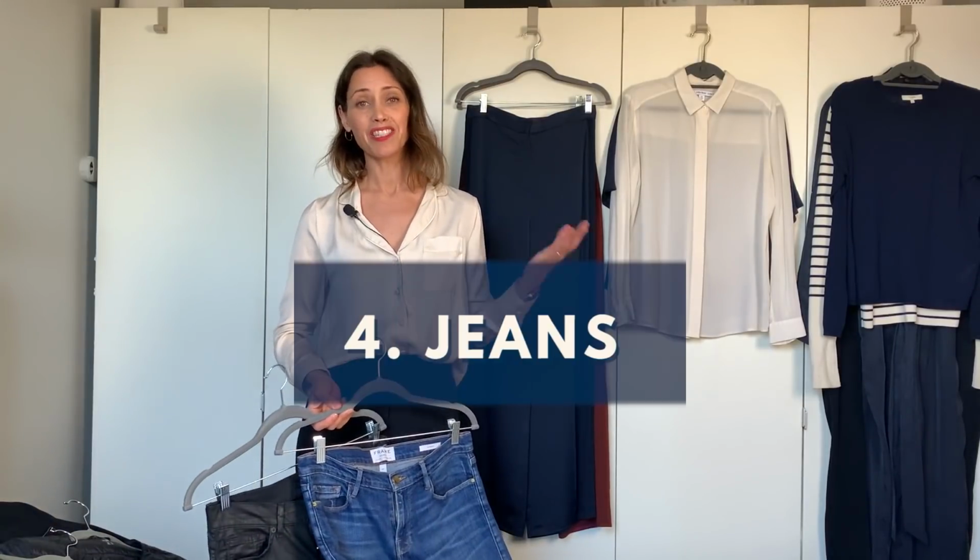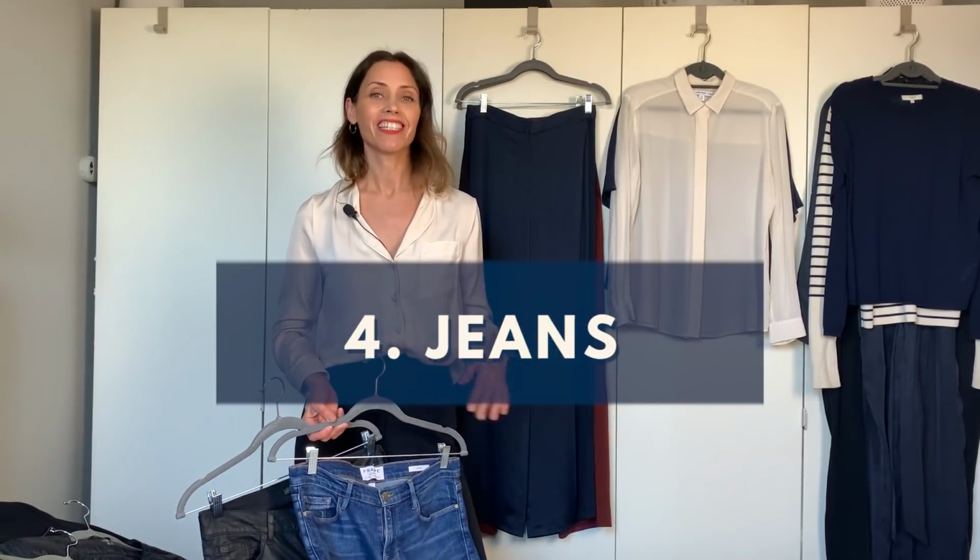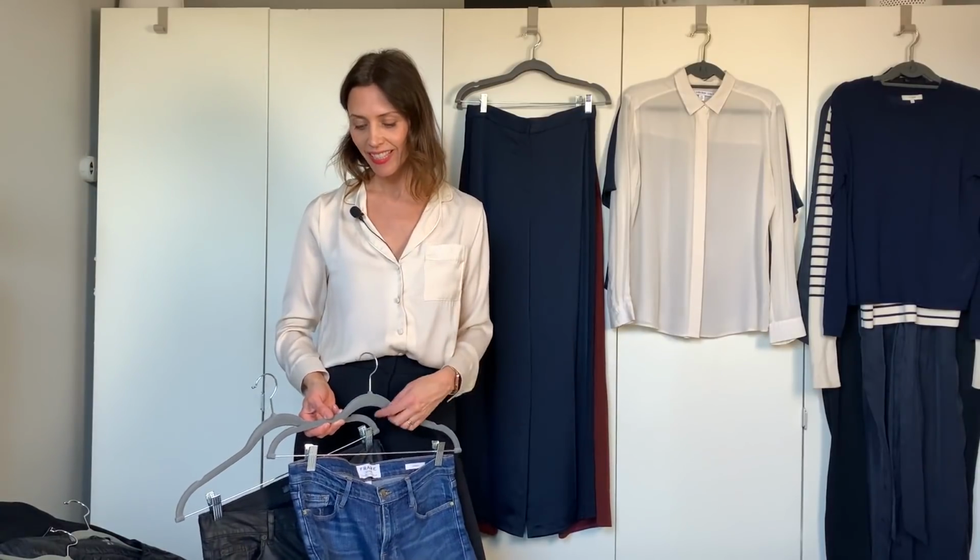Now number four is jeans. I couldn't live without jeans. I don't know many people that could live without jeans. First of all, get yourself a basic blue pair, not one that's got loads of rips and everything in, just a really good basic pair, because then it's work friendly as well, depending on your environment, but it's still just something a little bit smarter.